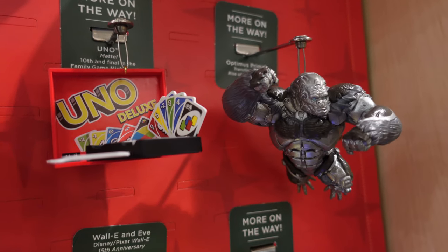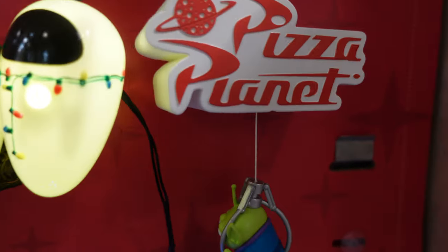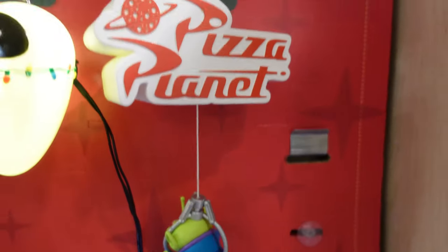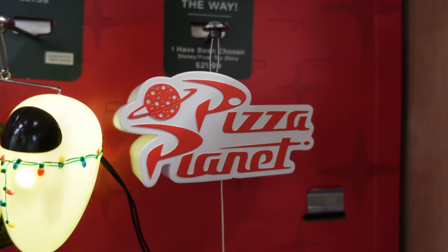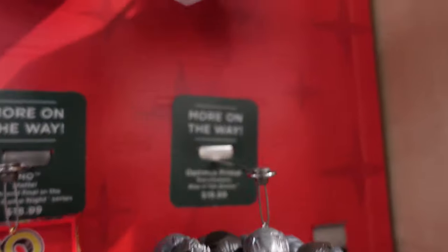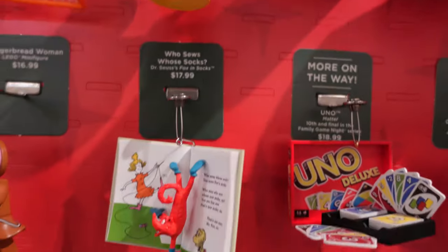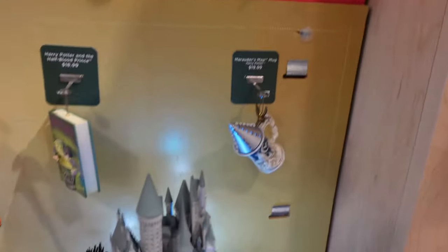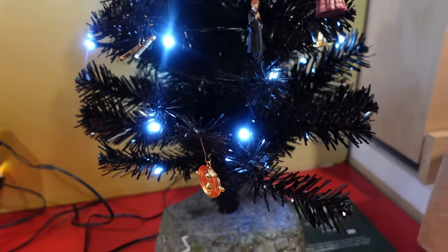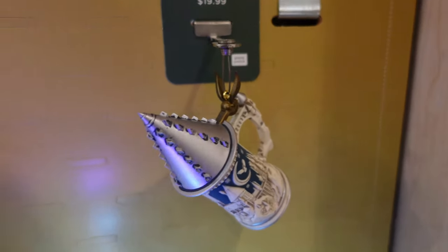We have way too many Toy Story ones, but look at that Pizza Planet one. Oh wow! Imagine your kid doing that over and over. Some Playskool stuff. Okay. We have a little tiny Hogwarts castle. So I guess that's a small one. Well, that's neat. And then these are those size trees you can put the little guys on. Yeah, that's so cute. The Harry Potter mug.